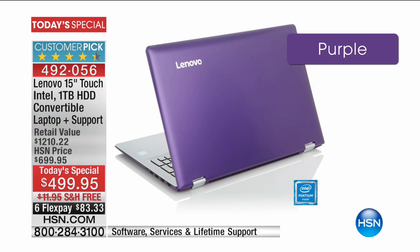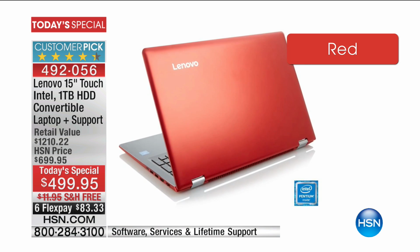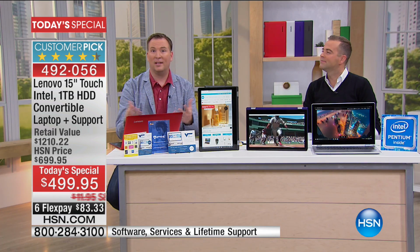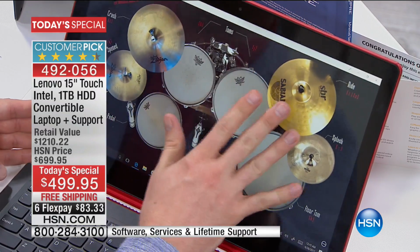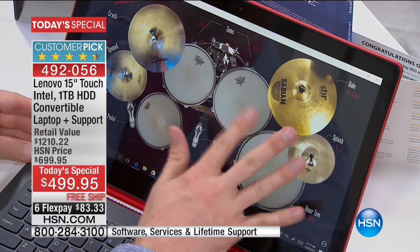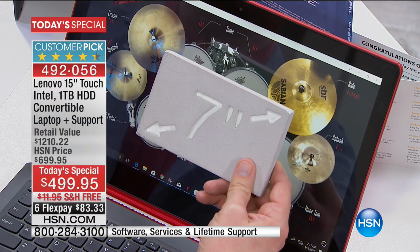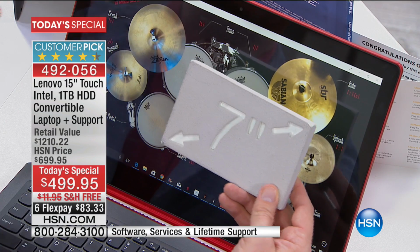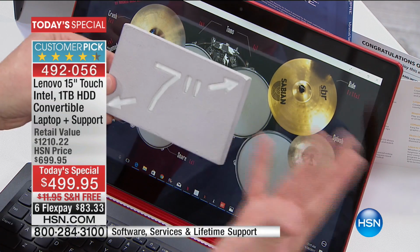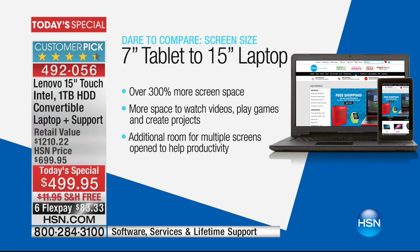Joe, obviously with Windows 10, as you were just showcasing, it does come to life with a touchscreen. It does. Touchscreens are really taking it to the next level. And we love having touchscreens because for the most part, we use touch on our cell phones and on our tablets. But those devices are tiny little 7-inch screens. When you take your touchscreen experience, whether it's on Facebook, on Candy Crush, or just surfing online, when you go from 7 inches to 15 inches, it's over 300% more screen size.